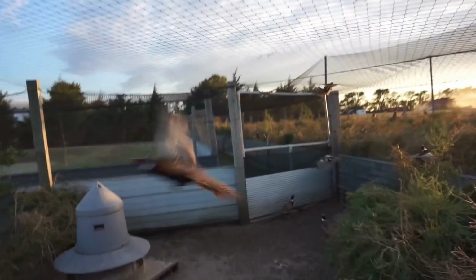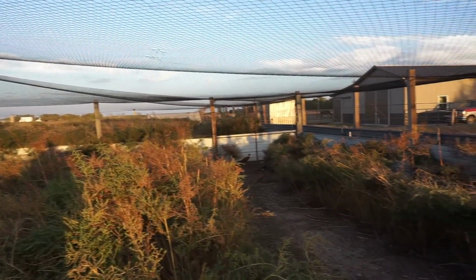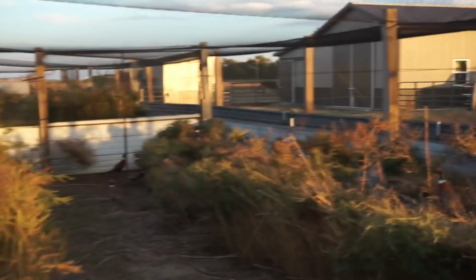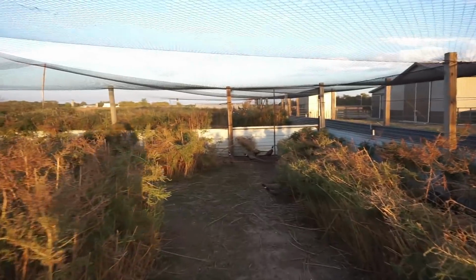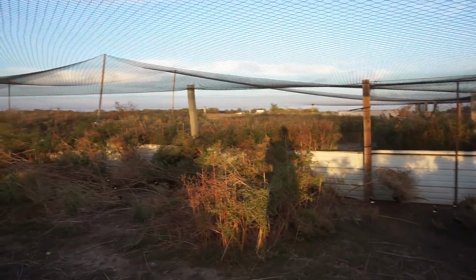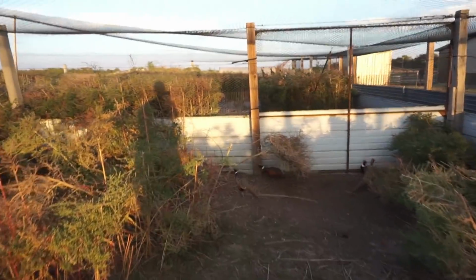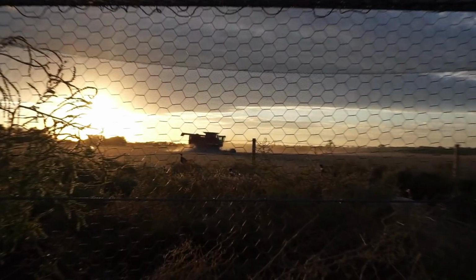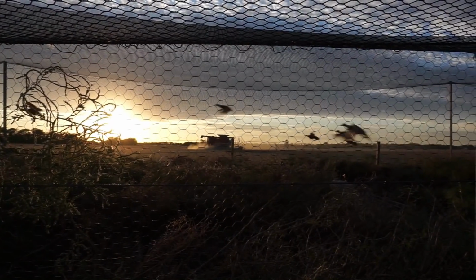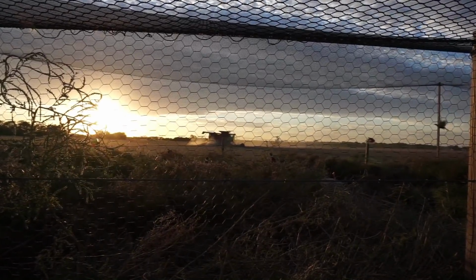Hey, can some of you guys fly with the light hitting you? There you go. That's pretty. Just a few more. You hear a lot of background noise. They're cutting beans right next door here, so that's kind of a cool shot. I like that. Oh, look at them.